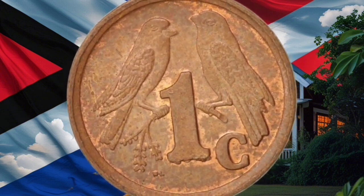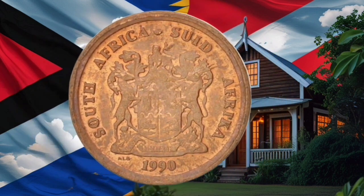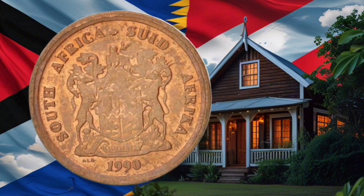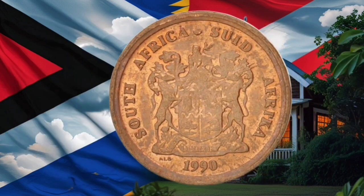The 1-cent coin from South Africa in 1990 is more than just a small piece of metal. It is a reflection of the country's rich history and changing political landscape. This coin holds significance not only for its design but for what it represents during a pivotal moment in South African history as the country was approaching the end of apartheid.